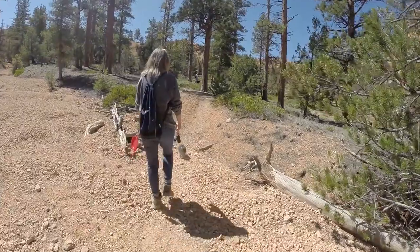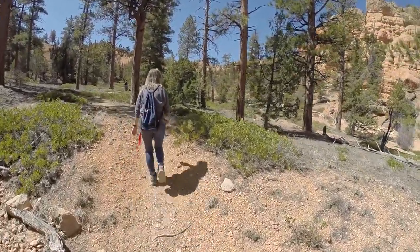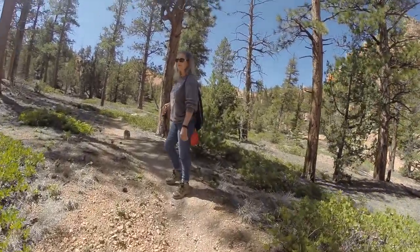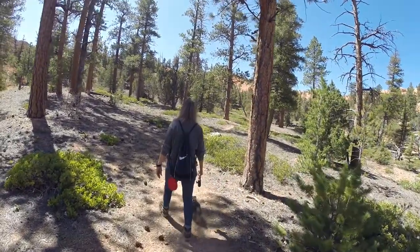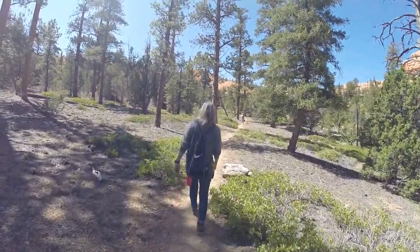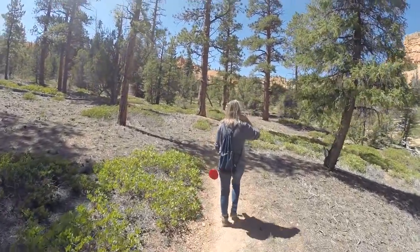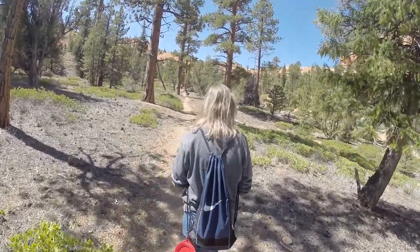Bentley can do 2 miles with us without a problem. We just stopped a little bit ago, and then you can go back for 2 more in the afternoon, so he's good for 4 miles. Stepped back on a log and had a little break. We're in no hurry. We're just out enjoying Mother Nature, enjoying our national forest, Dixie National Forest, Utah. I thought this was Red Canyon. It's Red Canyon and Dixie National Forest.